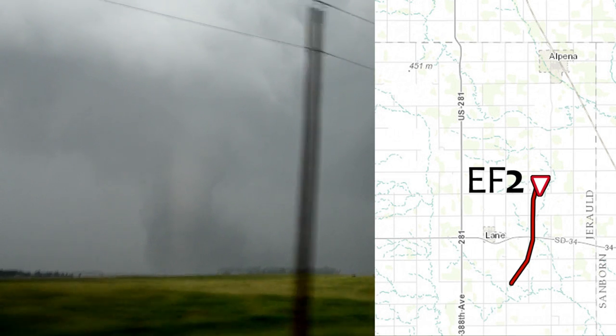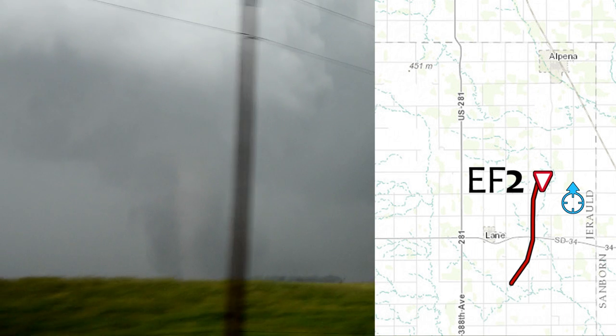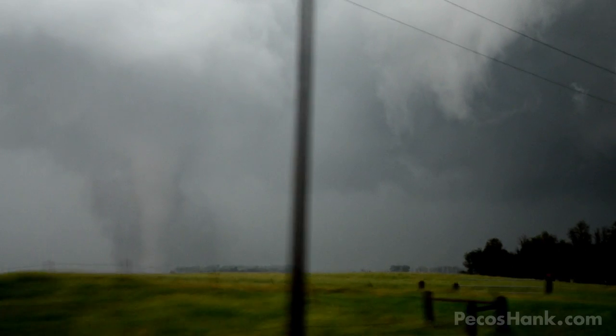The EF2 tornado a mile and a half to my west is tracking north-northeast at roughly 20 miles per hour, becoming more photogenic and powerful as it slowly closes the gap between us.